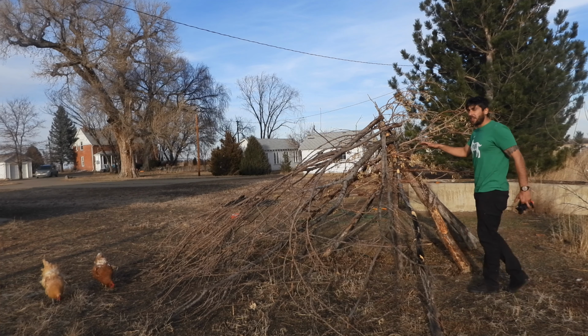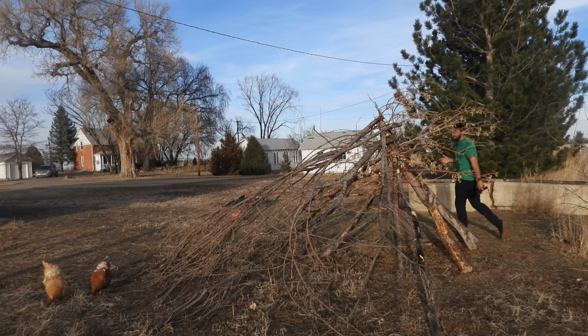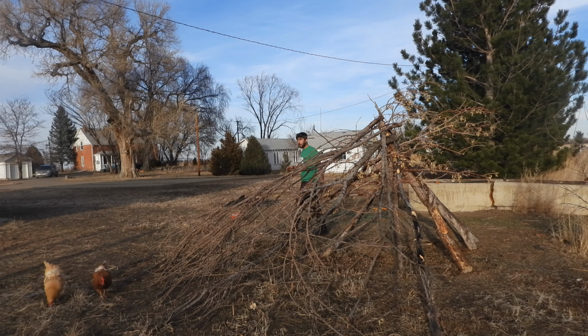I've already added some. I'm gonna add a little bit more, and I'm gonna see if that amplifies the Wi-Fi signal to see if we can pick up a much stronger signal from the house. So give me just a second.